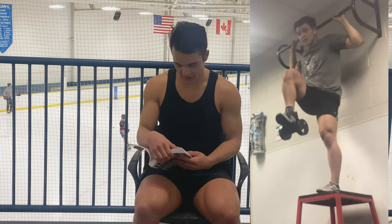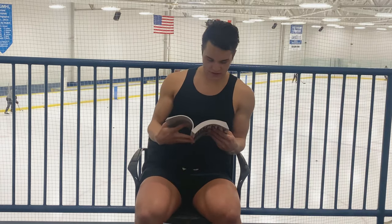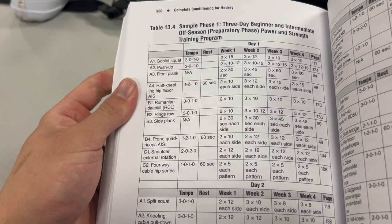I wouldn't even program it this way. It seems like an upper and lower kind of thing. RDL, rings row, side plank. You don't need a side plank. Prone quadriceps AIS, what is that? Shoulder external rotation. I don't even know what any of these are.